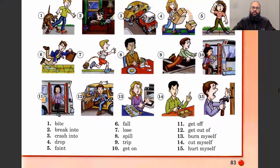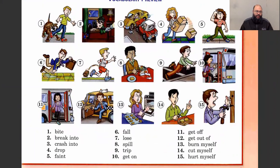Fight. Break into. Crash into. Drop. Faint. Fall. Lose. Spill. Trip. Get on. Get off. Get out of. Burn myself. Cut myself. Hurt myself.